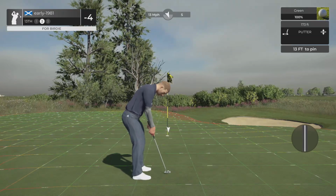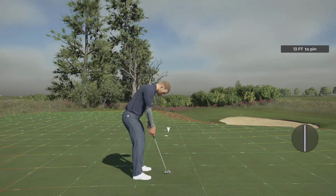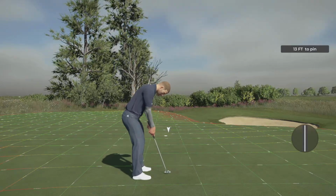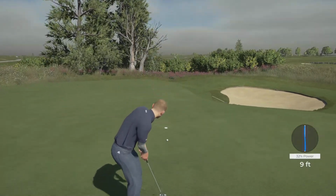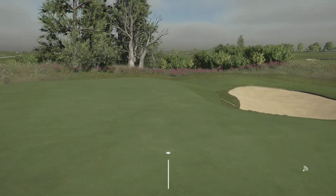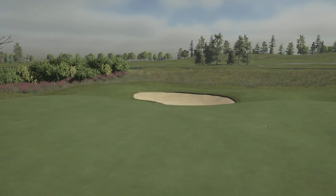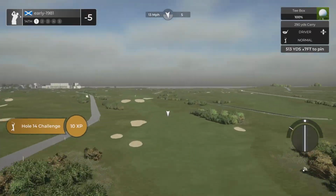13-foot putt. But hopefully I can convert this putt. Breaks are hardly moving. Once again, just going to play it a little bit firm. That should turn. It does turn, and this time we do read that to perfection. That ball dropped right into the heart of the cup. And we move on to hole number 14.